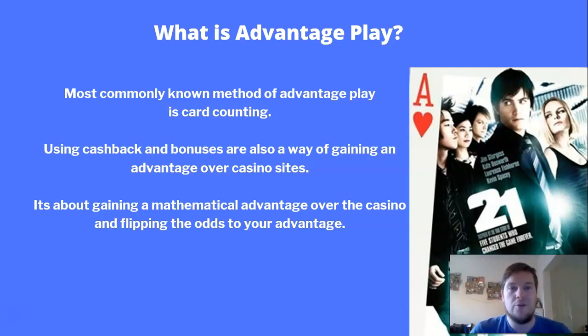However, there are a few ways of gaining an advantage over the casino, and that's really what I want to talk about today. Probably the most commonly known method is card counting in blackjack. There was a film called 21, which you might have seen, based on a group of MIT students that formed a card counting team in America and took on the casinos. But in this video, my focus will be on using cashback and bonuses as a way to gain advantage over the casino sites.